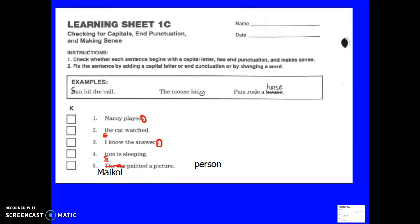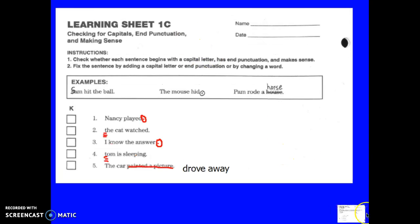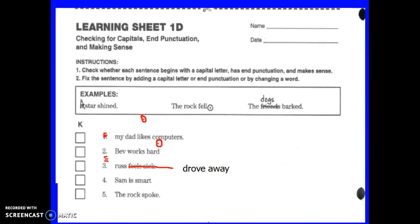You could also change this sentence by taking out the other part. So instead, you might get rid of these words quickly, crossed out, painted a picture. What could a car do? Maybe you added the car drove away. There are lots of other things you could put in there. As long as it makes sense, you should be okay. All right, that's 1C. Let's go on to 1D, the bottom half of your worksheet.